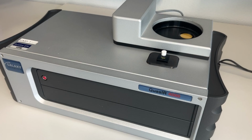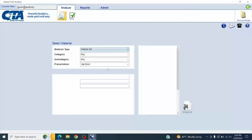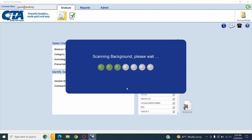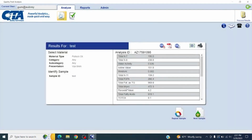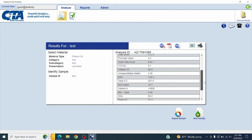To run an analysis, place your sample into the cuvette holder on the instrument. Then, select the material type and the category appropriate for the material. Next, identify your sample by typing in a variety of customizable options. Then confirm your traits of interest are selected. Finally, click Analyze. From there, the QTA system gathers a light spectrum of your sample. The spectrum is then transmitted to the cloud, and all results are concurrently calculated in one test cycle. When your sample is finished being analyzed, the results are automatically displayed on the computer screen and saved in a secure cloud database. The entire test cycle is less than 60 seconds, delivering fast, accurate on-site results.